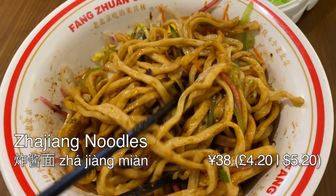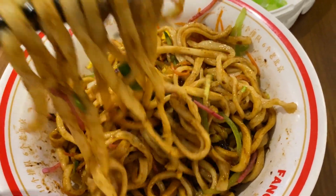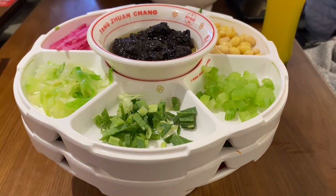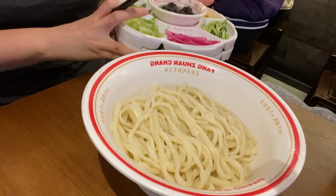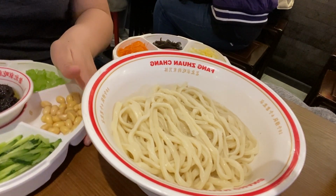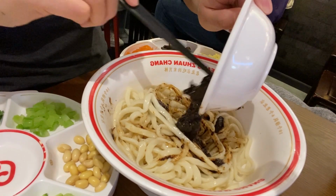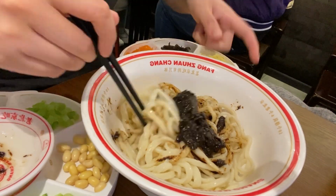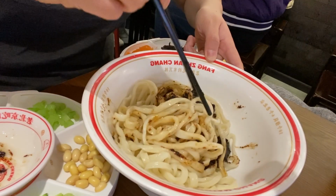It's the signature noodle dish of Beijing, although interestingly, it actually originated from Shandong province. The toppings are served separately to the noodles for you to mix in yourself. Usually they're just placed on top of the noodles in the bowl, but we're in a fancy place today. So you start with mixing the sauce, which is made from yellow soybean paste and stewed with pork. It's very rich and thick.